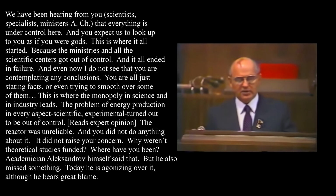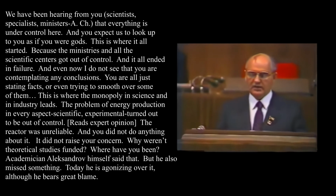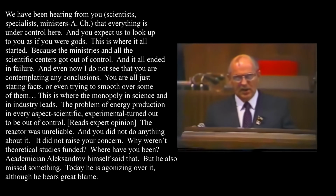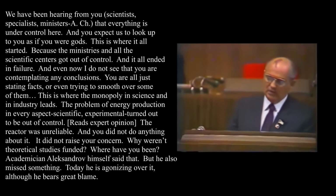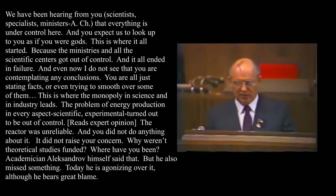Eventually, Soviet leader Gorbachev let loose. "We have been hearing from you. Scientists, specialists, ministers. That everything is under control here, and you expect us to look up to you as if you were gods. This is where it all started, because the ministries and all the scientific centres got out of control, and it all ended in failure. And even now I do not see that you are contemplating any conclusions. You are all just stating facts, or even trying to smooth over some of them. This is where the monopoly in science and in industry leads. The problem of energy production in every aspect, scientific, experimental, turned out to be out of control."